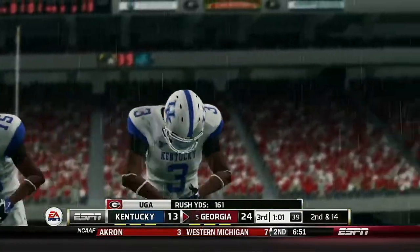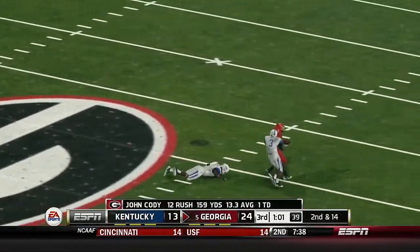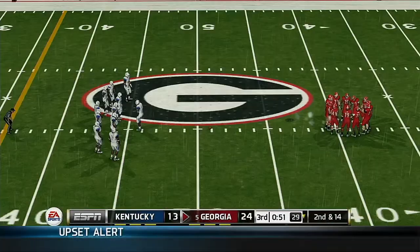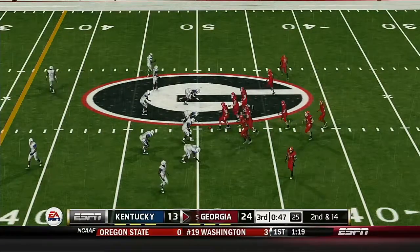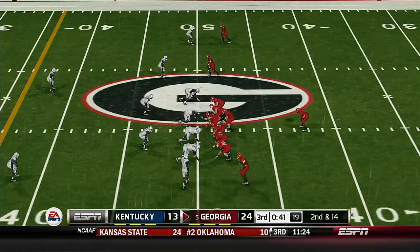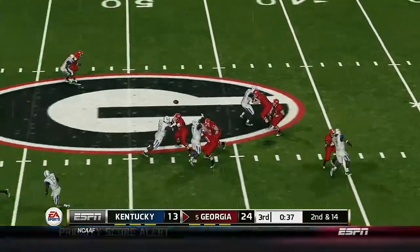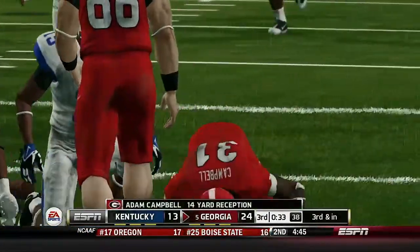In the backfield for a loss. That's a loss of 4 yards on the play. That makes it second and 14. We've got a second and 14. Ball on their own 49. And he's leveled at the 37-yard line.